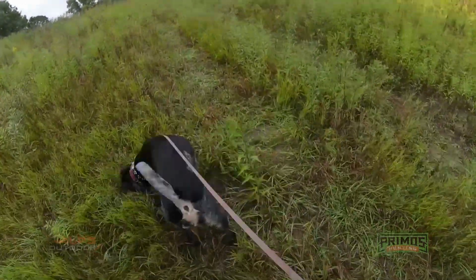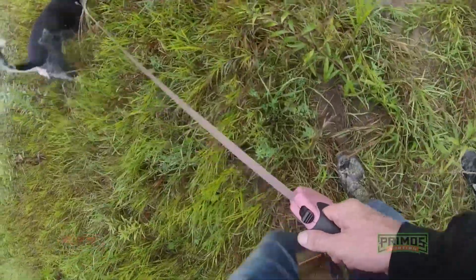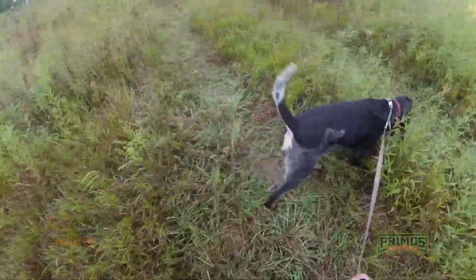And I'm not sure if Callie was sniffing it or just sniffing where the deer had actually stepped into the ground, the interdigital gland that it leaves scent. But now we know we're on the right track. We've advanced the track. So now I'm going to let Callie continue because now I know we're on the right deer. I don't see any tracks.